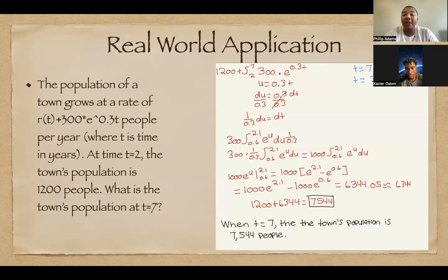But before we move any further, we need to find our new upper and lower limit. When t is equal to 7, u is 0.3 times 7, which gives you 2.1. And when t is equal to 2, u is 0.3 times 2, which is equal to 0.6. So now we move the 300 over, and we have 300 times the integral from 0.6 to 2.1 of e to the u, with du times 1 over 0.3. Then we need to move over the 1 over 0.3 with the 300. So now we have 300 times 1 over 0.3 with the integral from 0.6 to 2.1 of e to the u du. And when we multiply the 300 times the 1 over 0.3, we get 1,000. So now you have 1,000 times the integral from 0.6 to 2.1 of e to the u du.